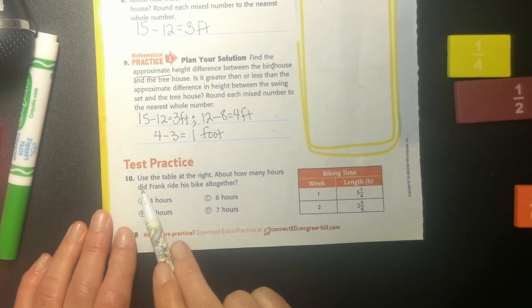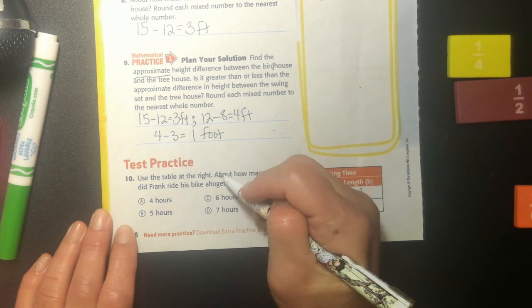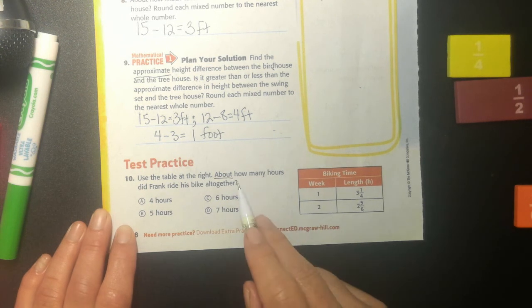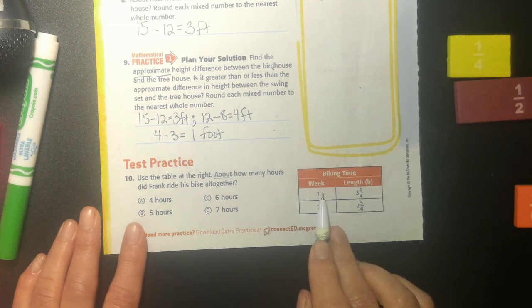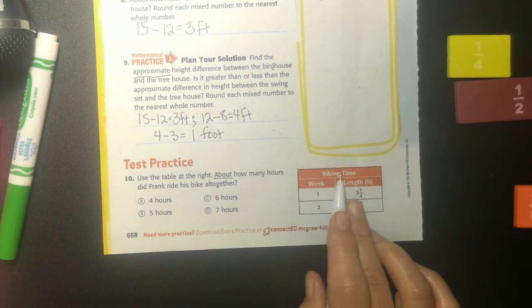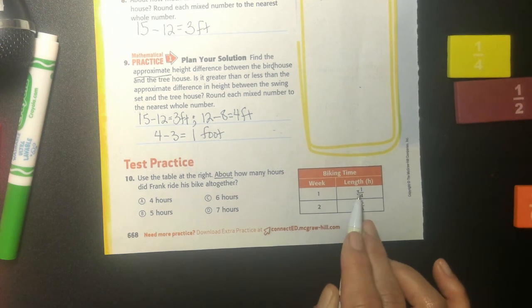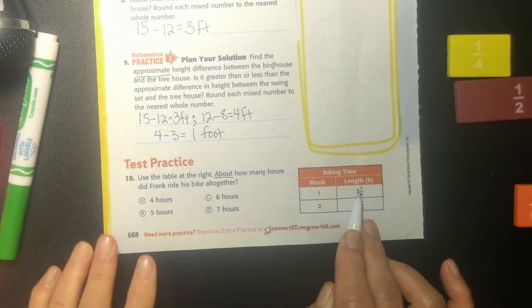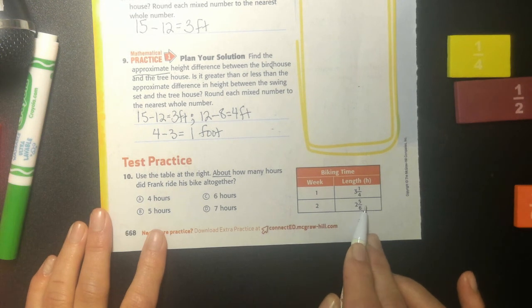All right, and here is the table at the right. Use the table at the right. About, right, I'm still estimating, about how many hours did Frank ride his bike altogether? So we looked over here. Now I know, oh, this must be Frank. He wrote down his biking time in week 1 and week 2. In week 1, he rode 3 1/4. In week 2, he rode 2 5/6.